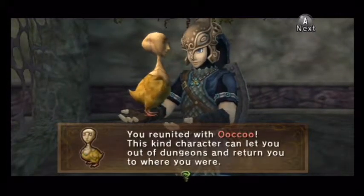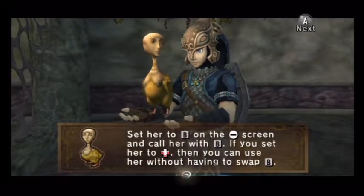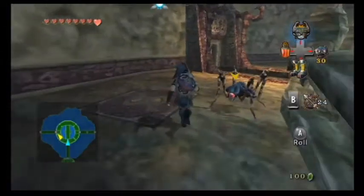We found our friend Uku. Uku, whoever she is. What you're getting confused on is that the first time you played the game, you were in there a lot.